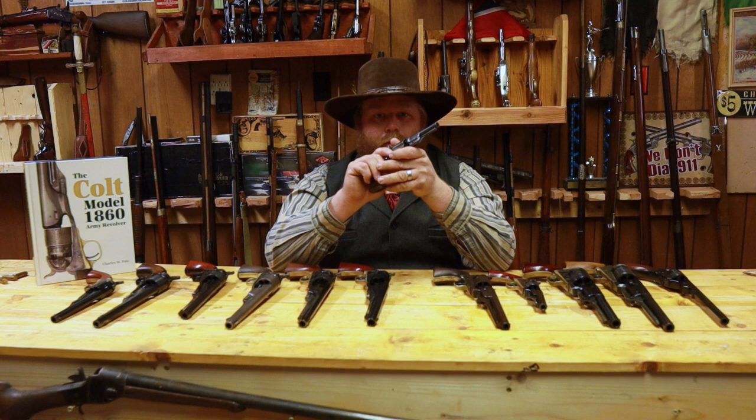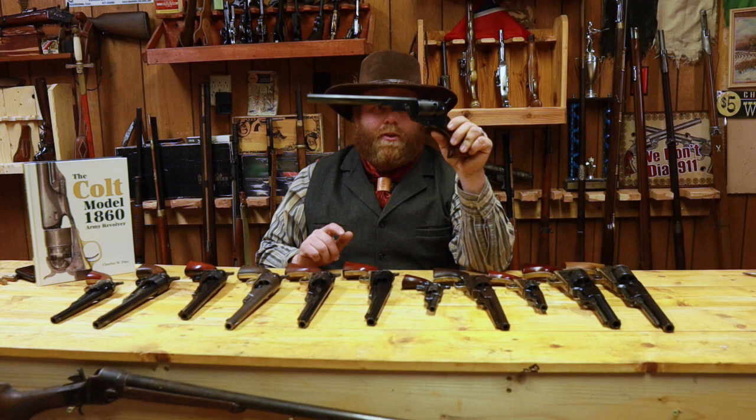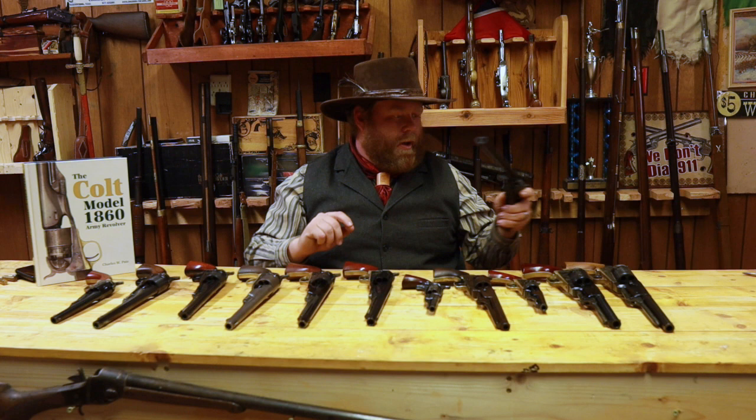So let's step back in time just a little bit. If we go all the way back, of course, to the Patterson, we realize that this is a fairly handy-sized pistol. But it has a lot of issues. That trigger coming down, it has a very finicky action. No trigger guard. You have to disassemble the gun to load it. Colt built that in 1836.